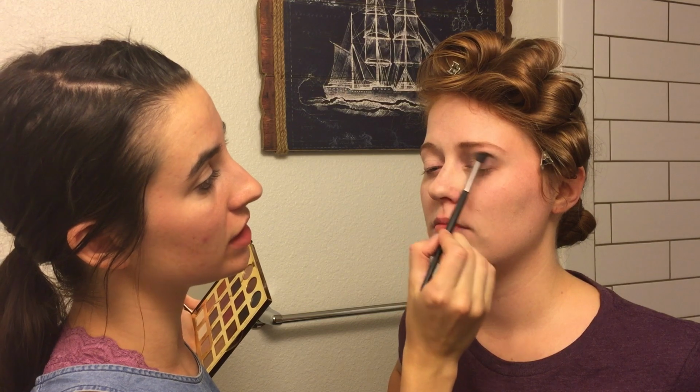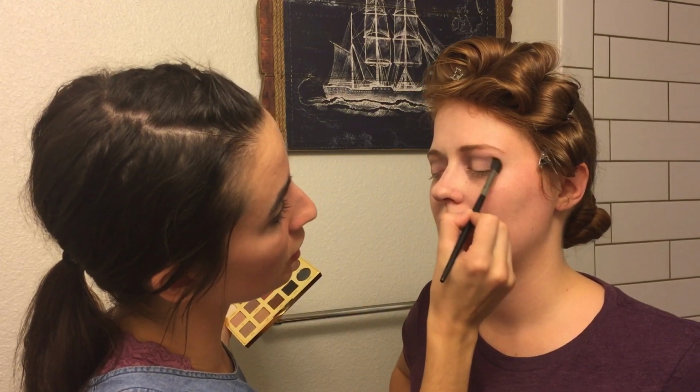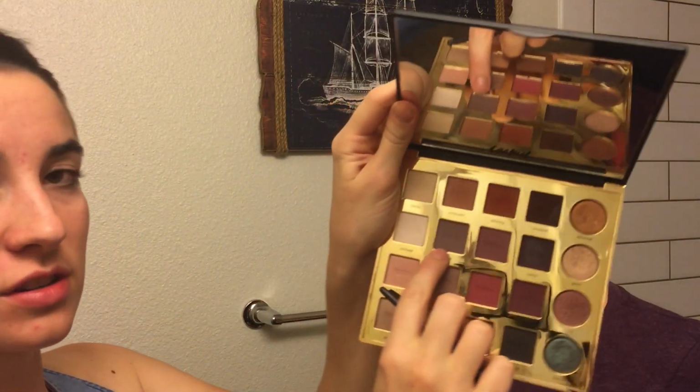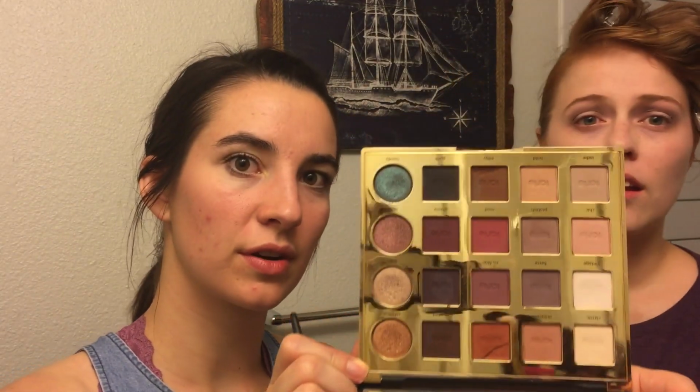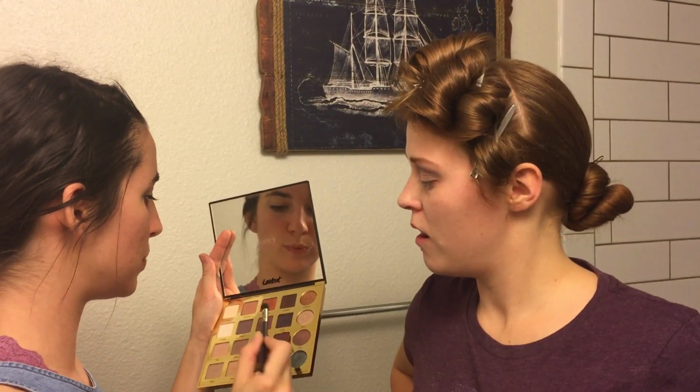Okay, so as you guys can see, I've taken that dark color here, the inner corner, outer corner, and in the crease, bringing the two together. And I'm going to take a little bit and smoke out this outside just a tiny bit from this color. It's kind of a gray purple. It's always hard with the mirror. So I'm going to continue going in with no filter and just building up that color.